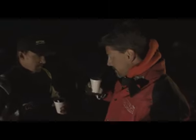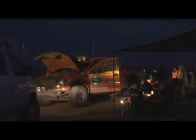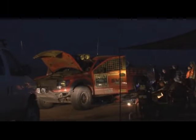So the Baja pit guys happen to have some coffee. So I'm getting coffee and it's kind of cold. Shotgunning it like shots and eating power bars. But the lack of sleep is having its effect not only on Greg, but also on the entire crew here in the Valley de Trinidad.